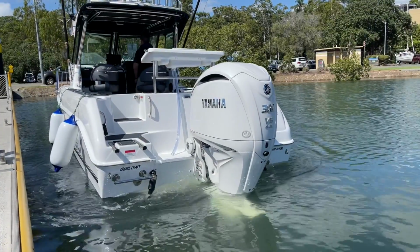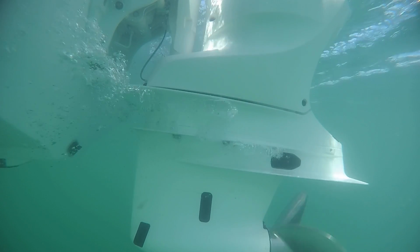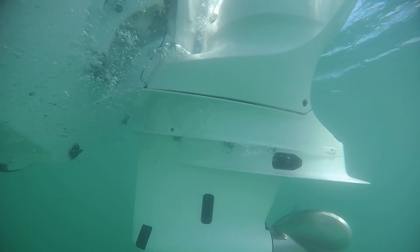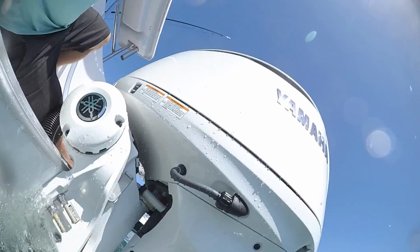So the digital throttle and shift has always been a feature of modern motors for the last 10 to 15 years, but as a package, there's no clunk when it goes back in and out of gear. Now, you can really see that, and you can see some cutaway footage here. We did some underwater filming, trying to film the up-high exhaust port that gives you more traction in reverse, especially when Helm Master is doing its thing, or more broadly when you're going in reverse and you want more bite on the water. I could quite safely have my hand hanging over the back of the boat, filming all of this stuff and not be worried about getting thrown into the water.